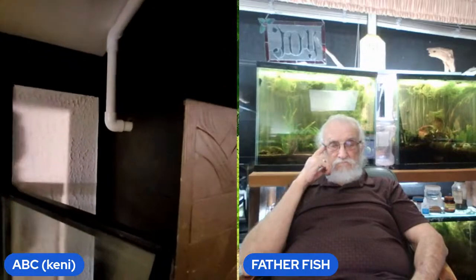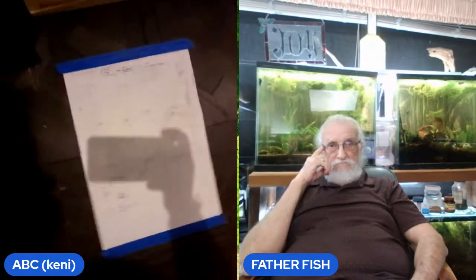What kind of pump you got? I'll show you real quick. It goes through the wall there. And here's my diagram of my fish room.